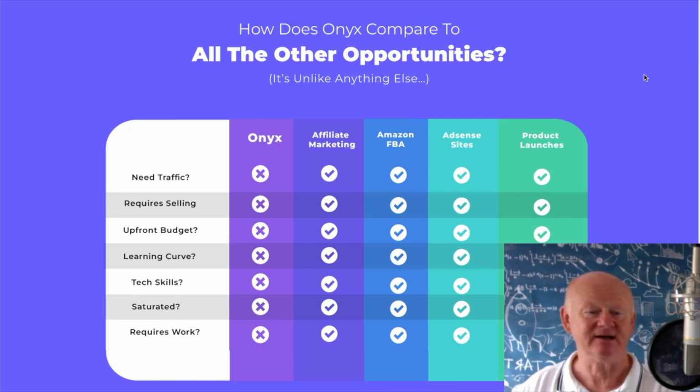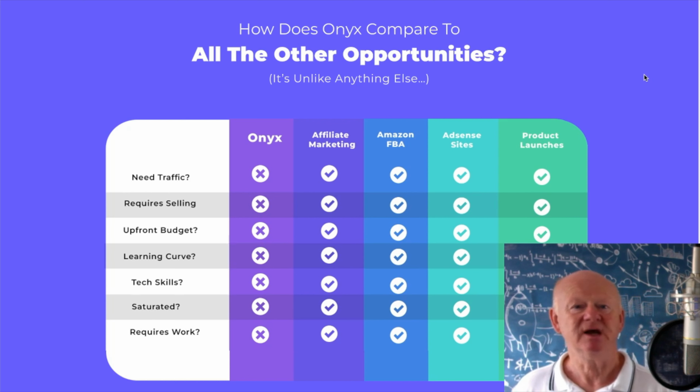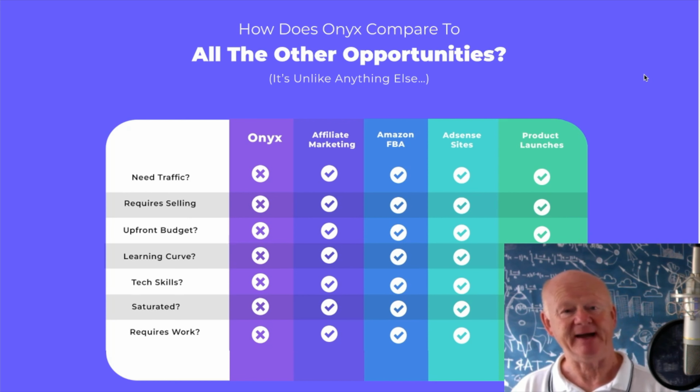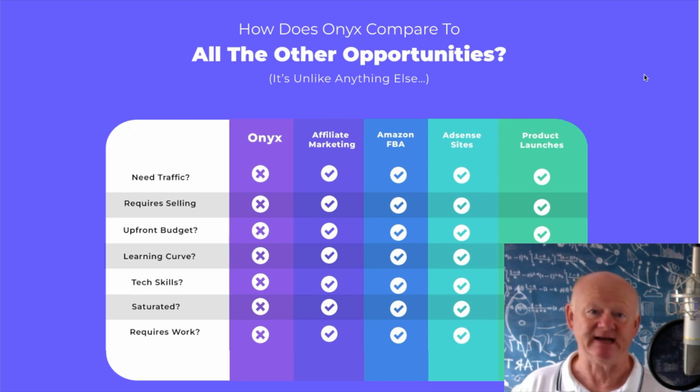Saturated? No, never. Requires work? They say no. I think it requires a little work because you've got to log in and answer these clients saying, yeah, give me $500 and I'll do it for you. To me, that's work, but it's easy, enjoyable work. You know you're getting paid from the first second of them saying, yeah, here's the $500. Simple as that. So absolutely, as I said, it's a real business, supplying services that people are asking for.